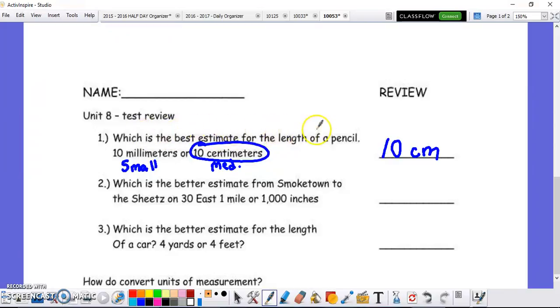Which is the best estimate for the length of a pencil, 10 millimeters or 10 centimeters? Well, in this case, I told the students to try and remember or recall the hand and body motions. They remember that a millimeter is mini millimeter. A centimeter is about the size of a pinky centimeter. So in this case, millimeters is very small and a centimeter is medium because after centimeters I have meters, which is a meter to my seats, and the longest one or biggest, which is a kilometer to sheets.